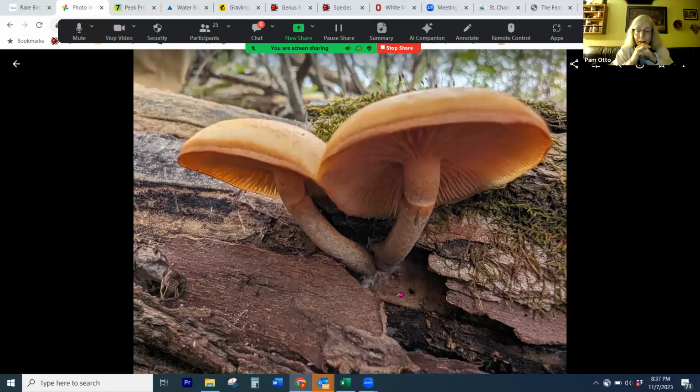But the substrate on which the mushroom is growing is something you always want to pay attention to. This one, a lot of the references say it grows predominantly on conifers and sometimes on hardwoods. This, I'm pretty sure, was an oak log. We weren't anywhere near any pines, and the bark on this didn't look like a conifer.